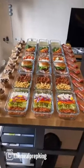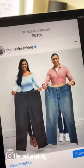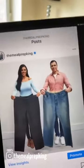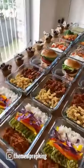If you want to see why me and my girlfriend meal prep like this, and this is us in our old jeans, we lost 15 stone, which is £210 for any American followers. Come over to my Instagram, The Meal Prep King, to see why I do what I do.